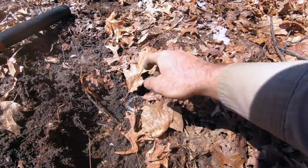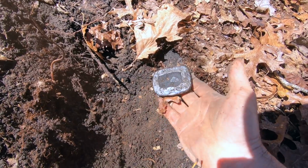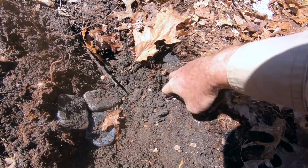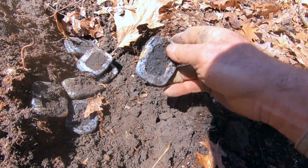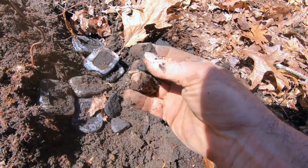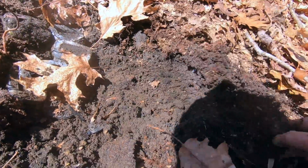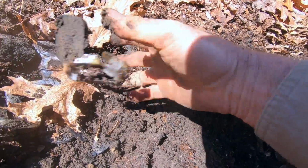This is really weird. I just started scraping with my shovel. Look at them all. What are these things? You guys have any idea? Isn't that weird? I've never seen one of these in my life. There's like 1,000 of them right here. It's plastic. I think that could be carbon. I don't know. If you guys know what these are, let me know, because that's a new one on me. That's not the signal I heard, because it's not giving me a signal.